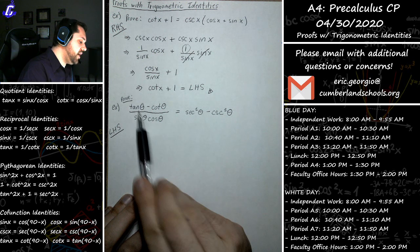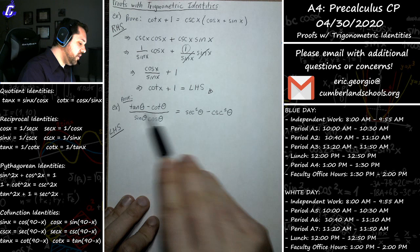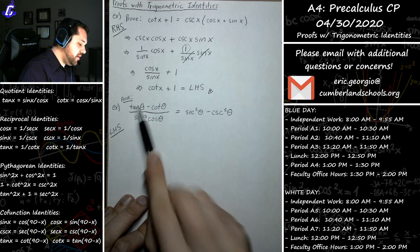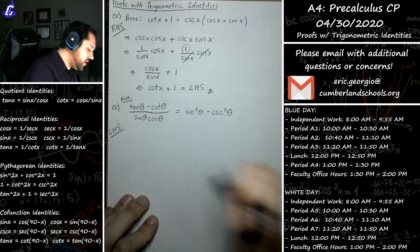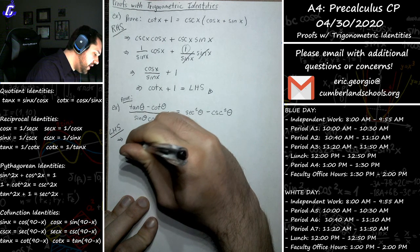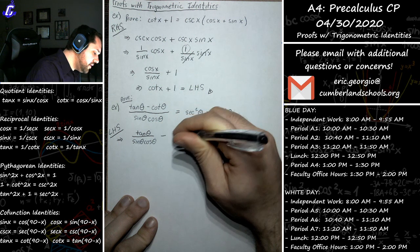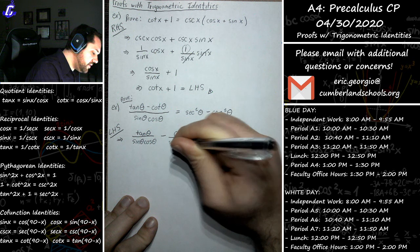I can split apart this fraction. If I have tangent of theta minus cotangent of theta all over sine times cosine, we could split this up to be tangent over sine times cosine minus cotangent over sine times cosine. So we can make it look like this. The left-hand side of the equation can look like tangent of theta divided by sine theta times cosine theta minus cotangent of theta over sine of theta times cosine of theta.